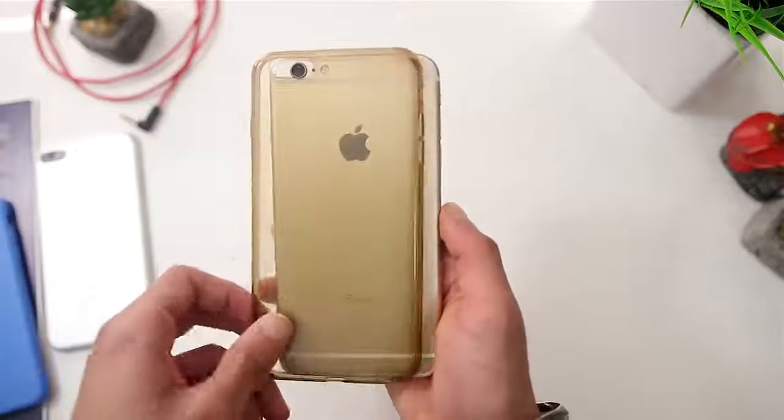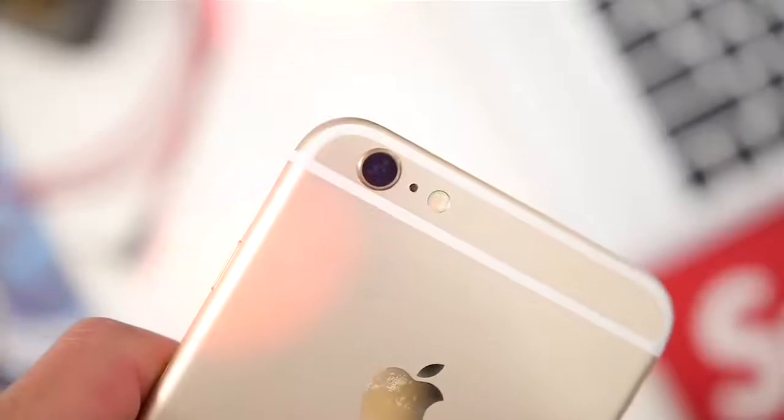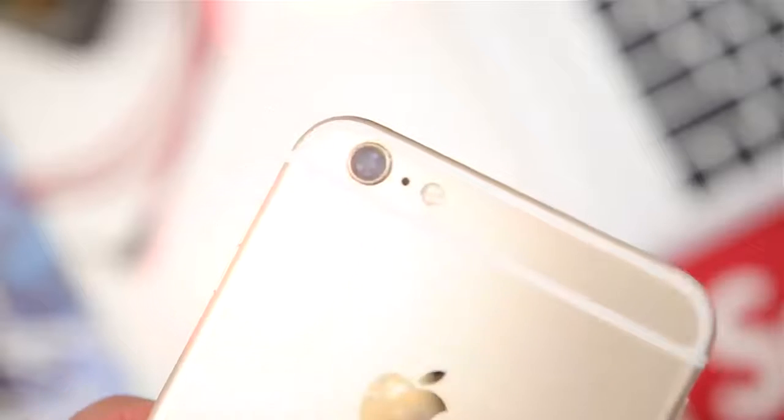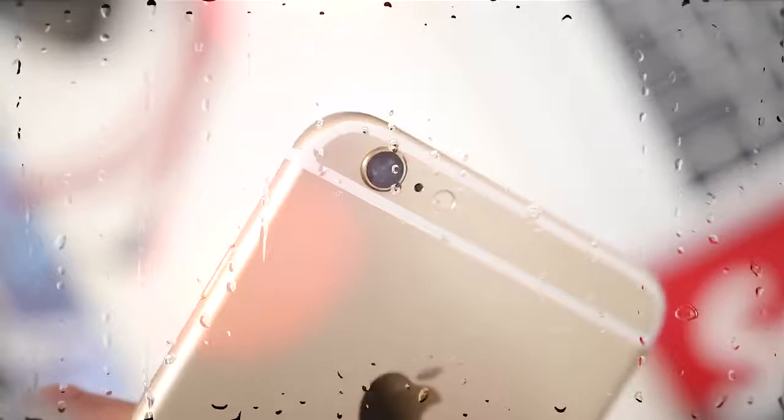With how slippery this thing is, I recommend a case no matter what, even if it's a very slim clear case. The back camera is one place where I had some moisture buildup over the years, not sure exactly how because my phone has never been in physical contact with water. And if you're wondering, no, this phone is not water or dust resistant. In fact, it's the last iPhone to not have any water resistance, so any iPhone after this will have some type of IP rating, but not this thing.